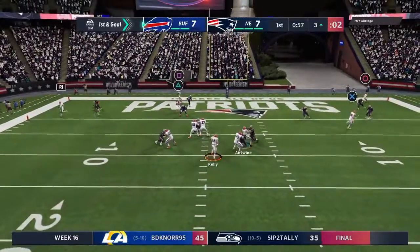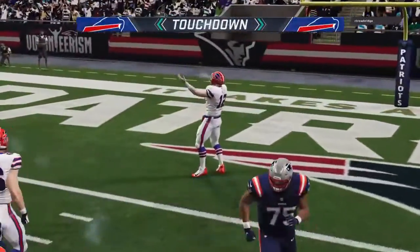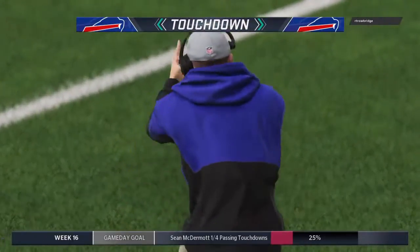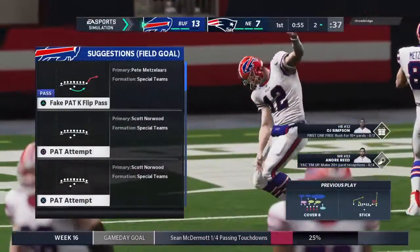Out of the gun, they'll look to throw. And he'll take it into the end zone for a Buffalo touchdown. A 3-yard touchdown run. And the Bills have taken the lead.